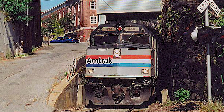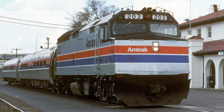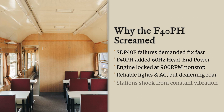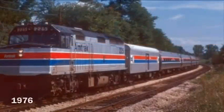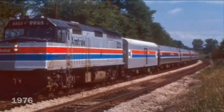EMD's answer was the F40PH. They took a proven freight locomotive, the GP42, wrapped it in a streamlined cowl body, and added something called head-end power, spelled HEP. Head-end power provides electricity to the passenger cars for lights, heat, air conditioning, everything passengers expect. Previous locomotives relied on steam generators for heating, heavy, complex, and increasingly outdated. Head-end power was the future. Clean electrical power delivered straight from the locomotive.